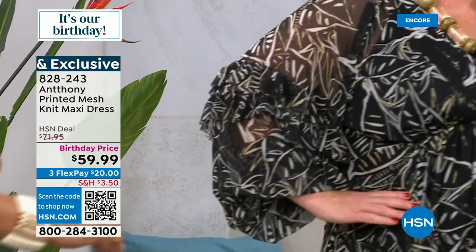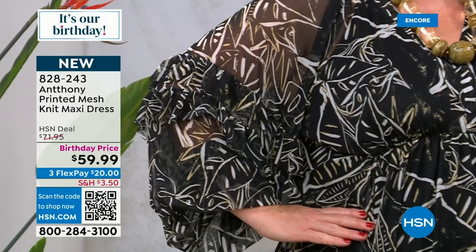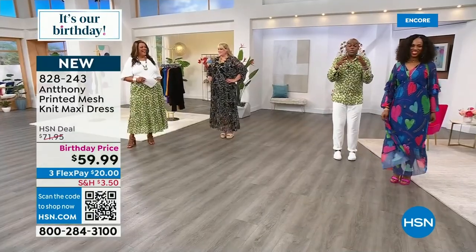I love how you juiced up her sleeves. Isn't that fun? Look at Miss Thing. And the hearts, my favorite. This one's mine. Don't you love this print? You know, Ellen and I, when we were working on this, we were just having so much fun.